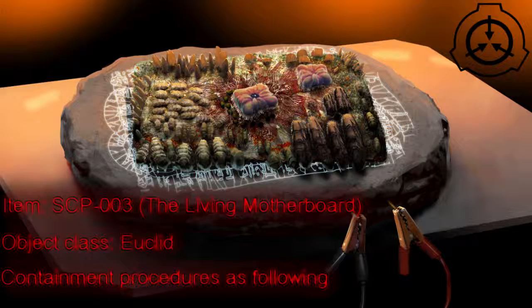Personnel who enter SCP-003 containment area must be examined for body parasites of level 4 or above. Personnel who are found to have parasites must be sterilized before making contact with SCP-003. Any personnel who came into contact with SCP-003 must report for sterilization immediately after contact.